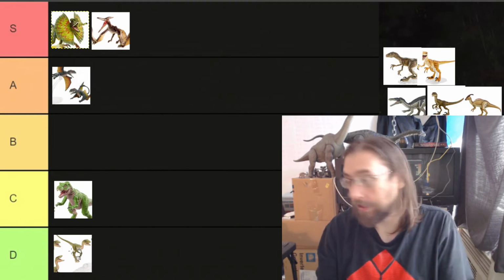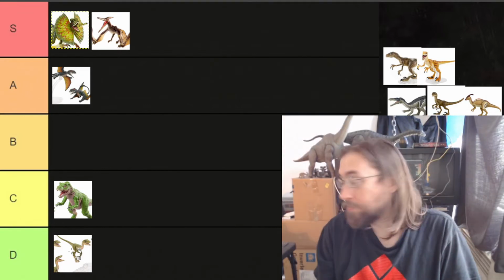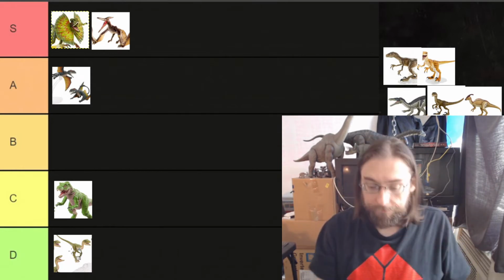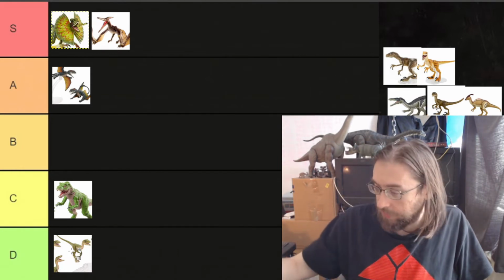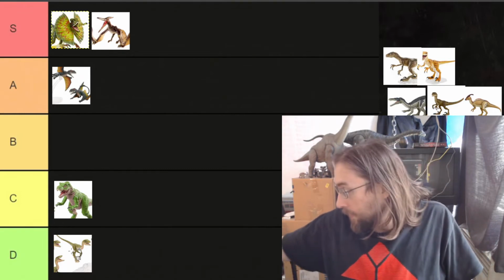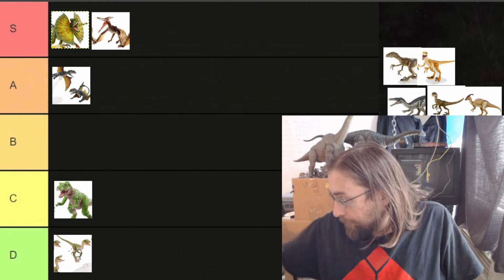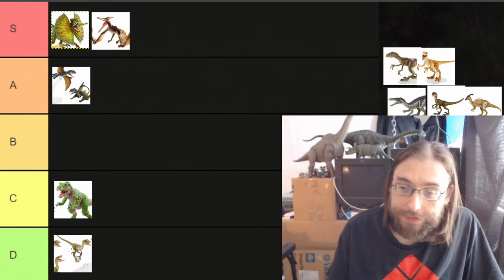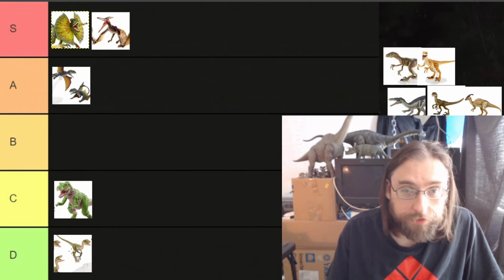We've got the Kenner compy that came with Dieter Stark, which is pretty decent, but it's in a fixed pose that has it pouncing on somebody. It's not a naturalistic pose that you can just put in a diorama or something and have it look like anything. So I'm pretty disappointed. I'm going to put them in D tier. I think they're the worst thing out of the whole line. Those compies are not good.